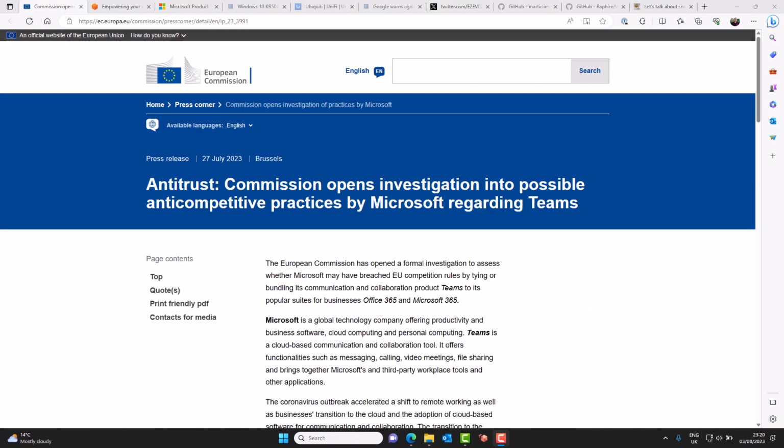Speaking of Slack and Office, segue, the European Commission has now officially opened a formal investigation to assess whether Microsoft may have breached EU competition rules by tying or bundling its communication and collaboration product Teams to its popular suites for businesses like Office 365 and Microsoft 365. This should be no surprise to those who listen to the podcast regularly, as I previously reported on this possibility several times, and the fact that Slack reported Microsoft to regulators several years ago. But it seems like there's now an official formal investigation taking place.